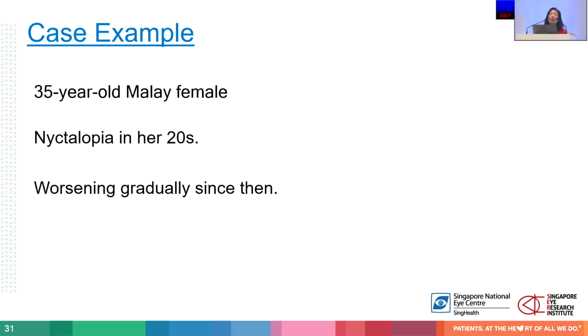So this is all very well. Take a step back. That sounds great, but it sounds too far-fetched for me right now. It's not going to happen to my patients. So I'm going to give you my own patient as an example.